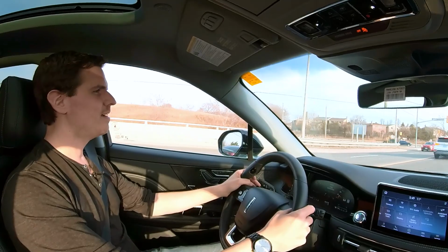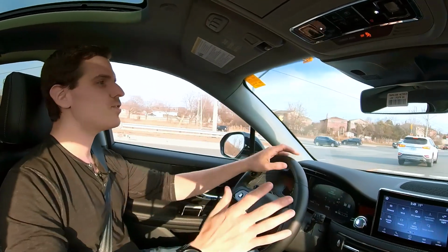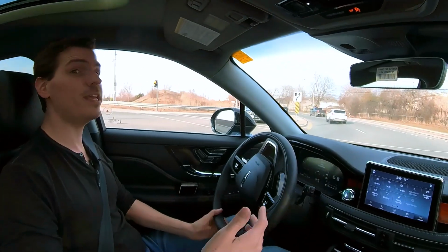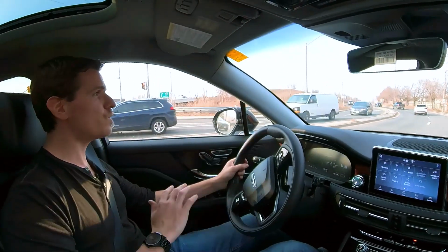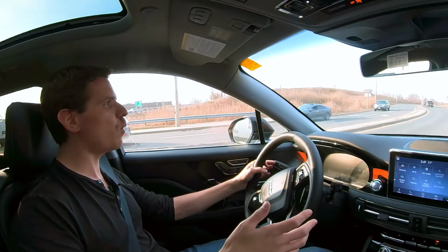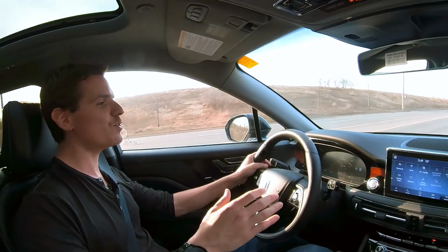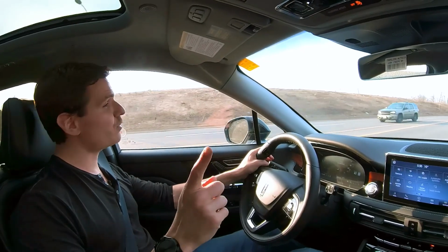Oh, that's nice. So this is the 2-liter EcoBoost engine, the turbocharged engine that you're going to find in a lot of other Lincoln and Ford vehicles. But this thing is crazy powerful, like 250 horsepower, 280 pound-feet of torque. It is a good amount of power in this 2-liter turbo engine.